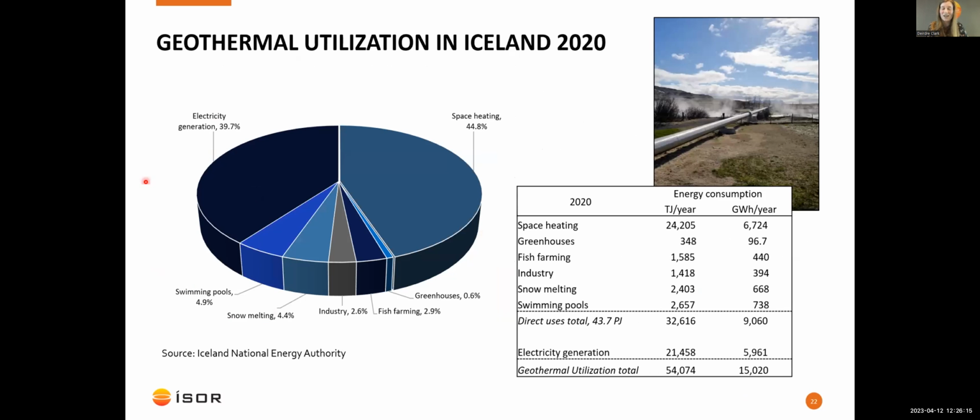And actually in Iceland, 40% of the geothermal that we are using is towards power, and plenty more is used elsewhere, like heating. So certainly I get to enjoy nice heat and the swimming pools in Iceland, and that's a direct use right there.